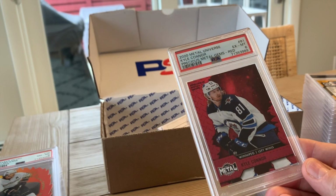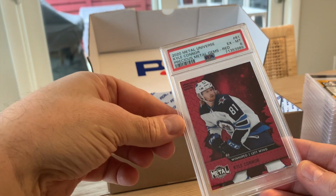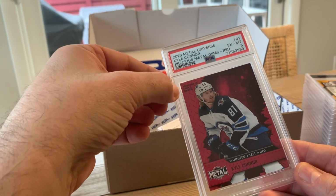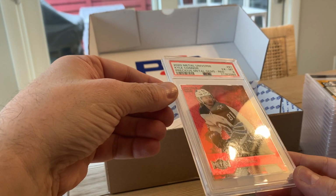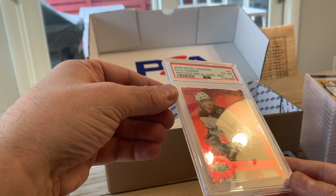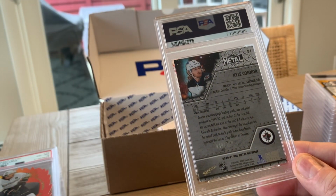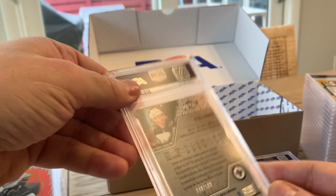This one was disappointing. 2020 Metal Universe Precious Metal Gems Red came back a 6. Corner issue up there. 6 would mean that there's some surface problems. I don't really see anything. These guys are numbered to 100. Again, Precious Metal Gems, always fun.